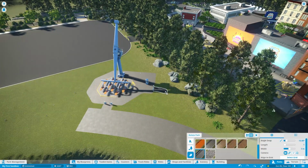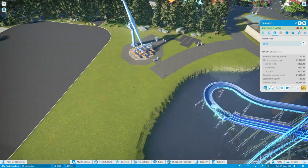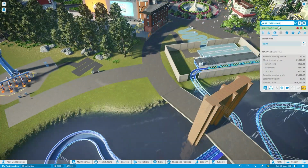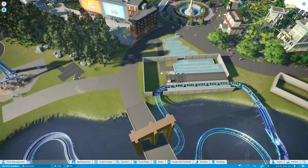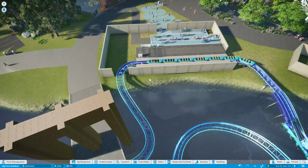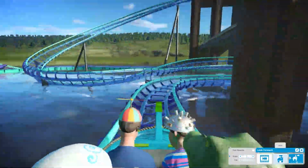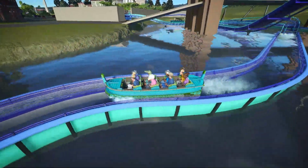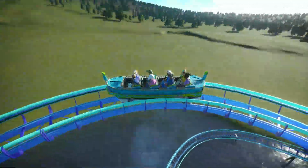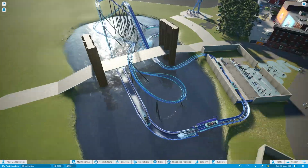And again, this is just comical theming from my life. This is what I know. I know New York, I know New Jersey, I know Staten Island. But yeah, you can kind of see what the footprint of the park is looking like now, and I'm loving the direction it's going. Test and kind of seeing what our guests are thinking. Are they afraid? Are they excited? Are they happy? And this is where a lot of my tweaking comes in as well.